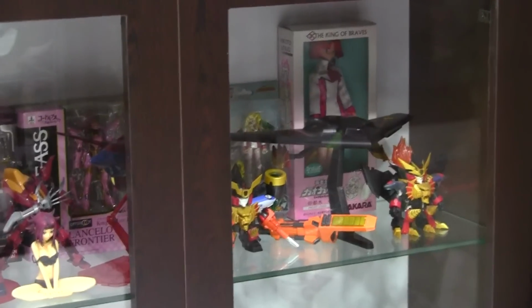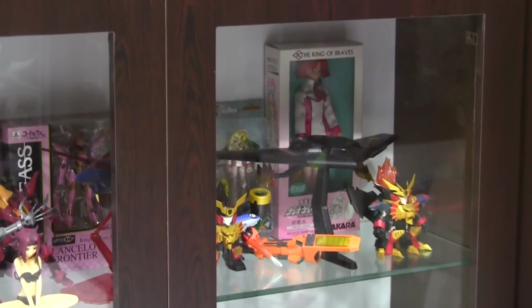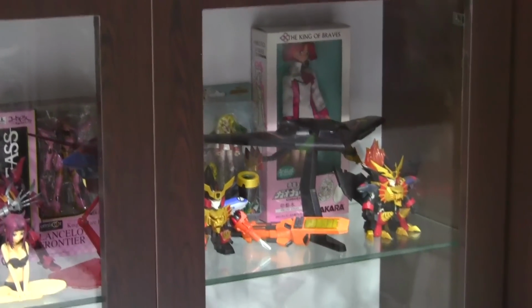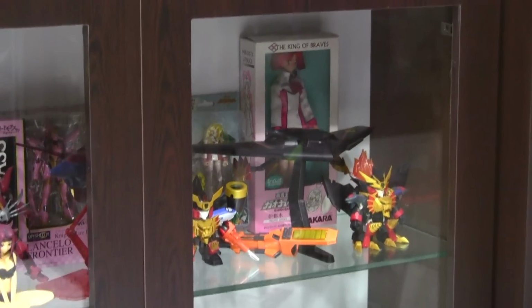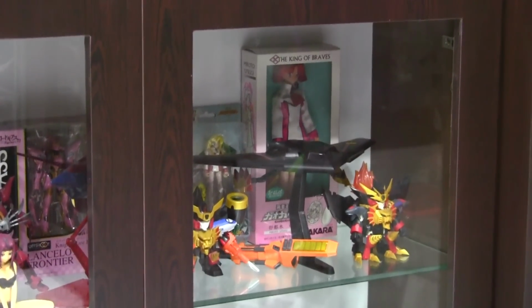Now, these D-Style Gaogaigar model kits are also pretty amazing. Yes, there is parts forming involved, but I absolutely love the fact that they are actually transformable. Also, do not pay the crazy prices on eBay for that Mikoto doll. I got mine for about $10 on Mandarake.